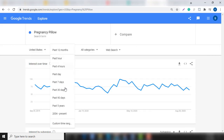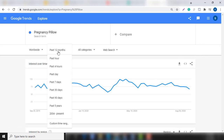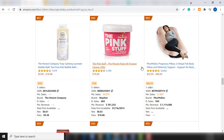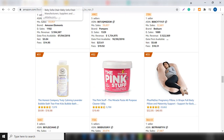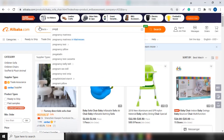The demand of this product is very stable, which is a sign of an evergreen product. So let's check the last 5-year trend to see its stability. If you can see the trends, the demand has been gradually rising over the last 5 years. So it is a perfect product to sell on Amazon FBA. On Amazon, it's been selling in the range of $32 to $40. So it's time to check the cost of this product on Alibaba.